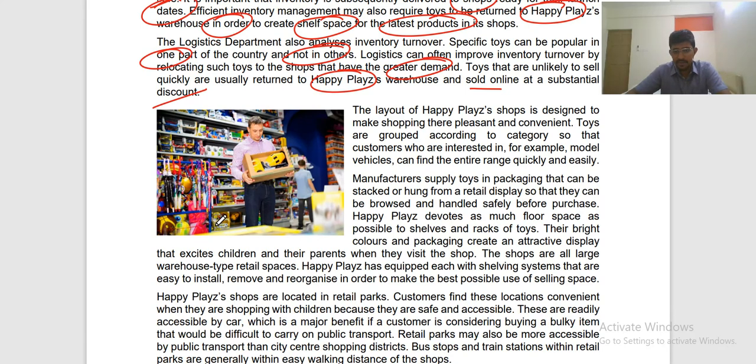The layout of Happy Playz shops is designed to make shopping there pleasant and convenient. So this is a very important point, layout, because that is a part of merchandising, because you need to make sure it is very nice and convenient. Toys are grouped according to categories, so that customers interested in shopping for model vehicles can find the entire range quickly and easily.